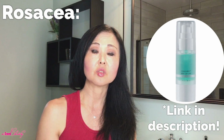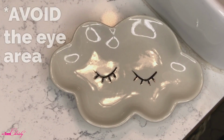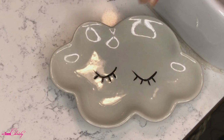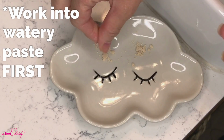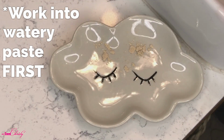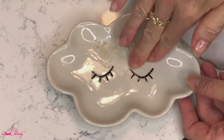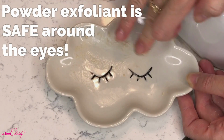If you have rosacea and you use the powder exfoliant, make sure that you use a calming, hydrating serum such as the ROSACEA afterwards. So with most exfoliating products, you want to avoid the eye area. But when you use something very gentle and it is a powder, so obviously you're not going to put the powder on your eyes, I'm just showing it for illustrative purposes. Obviously you're going to work this up into a watery paste. So in this one, because you are working it into a paste, you can actually exfoliate around the eyes.